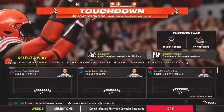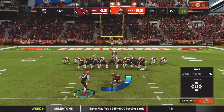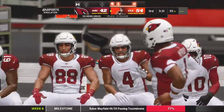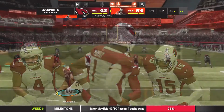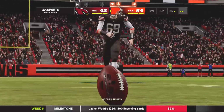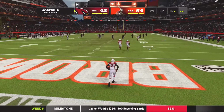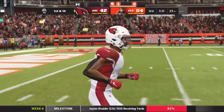Touchdown. Jalen Waddle, his 3rd touchdown of the game, number 14 on the year. And the Browns are able to strike quickly to add on to their lead. Extra point by McLaughlin is up and good. And it gives his guys a 12-point advantage. Following the touchdown, here's McLaughlin to kick off. Edmonds, he's just going to sit on this one, and that'll be a touchback.